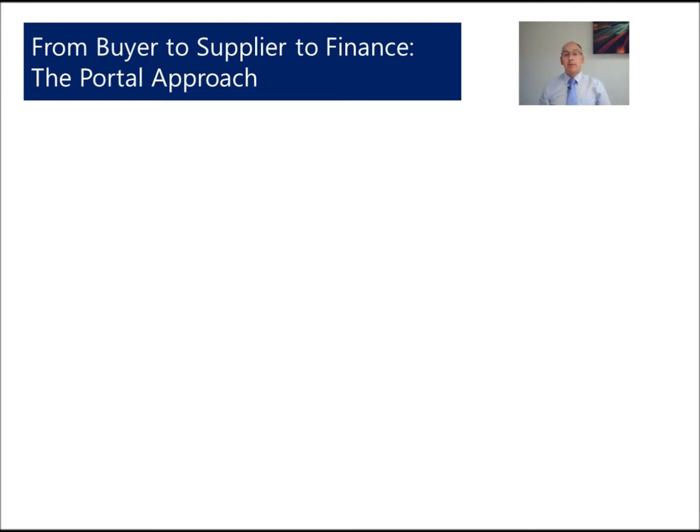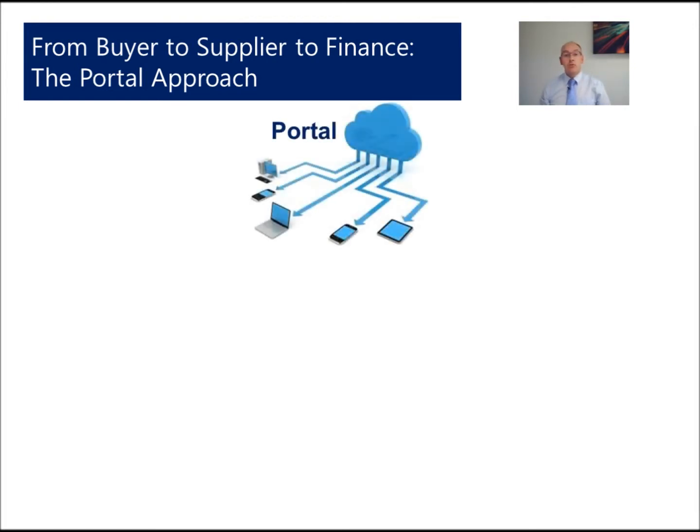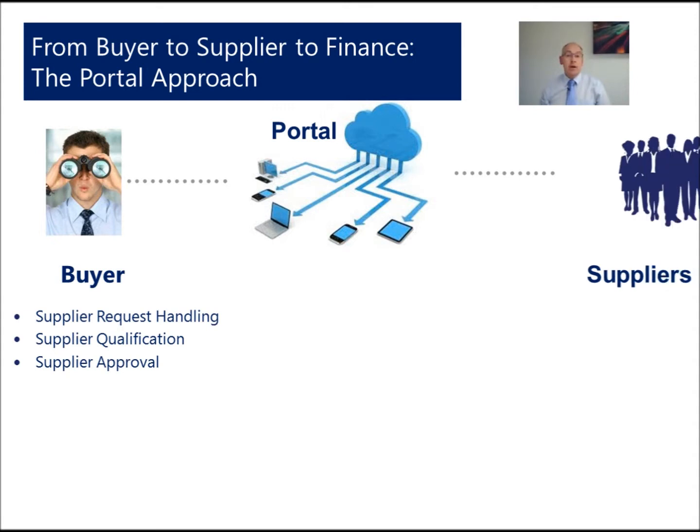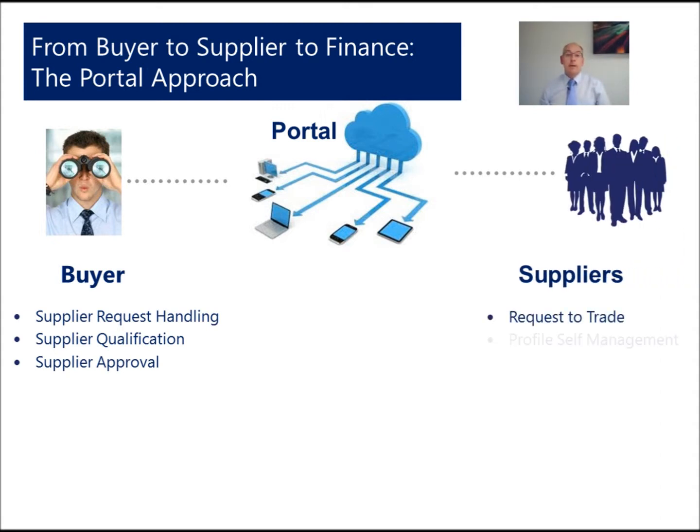So, how do we overcome these inefficiencies? Well, an option is to use a portal based on the internet. Our buyers will log into the portal, put in details of the suppliers that they're looking for, identify the qualification criteria, and as suppliers enter their information, go through an electronic approval process. The suppliers on the other side say, yes, we want to trade with you. They can upload their information, do some self-management of their details, upload qualifications and insurance certificates, and run account inquiries to see, for example, when their invoices have been paid or are going to be paid.